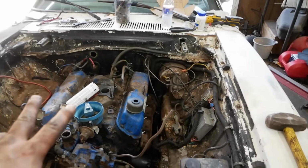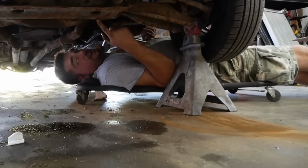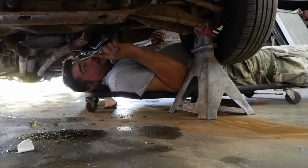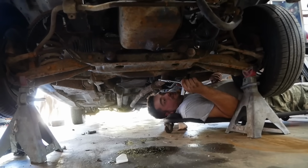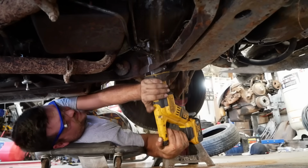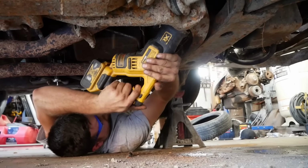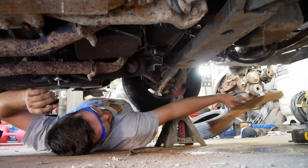Got these motor mounts, four converter bolts, and four bell housing bolts. So to access anything under here, I have to remove this cross member. That includes the starter, torque converter bolts, and the bell housing bolts. I don't think this is coming out without a fight. The beauty of a parts car. I don't care. Easy access to everything now.